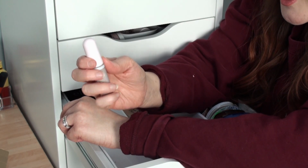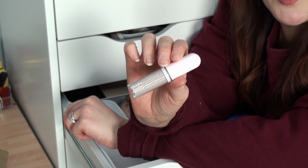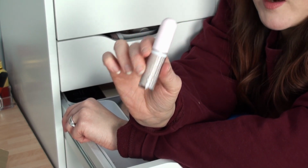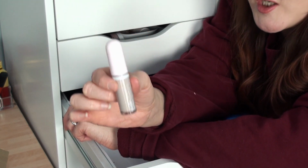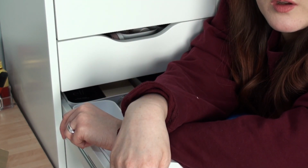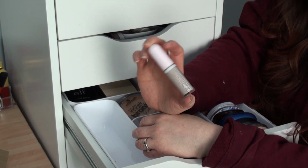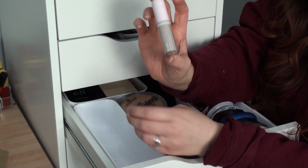This is in the shade 11. I did a full video testing Studio London products. Really, really affordable. Very, very matte finish. Not my favourite finish, but it's tiny, or it was before I threw it on the floor. I would definitely use this up very, very quickly if I were to just focus on using this one, so I will be keeping.